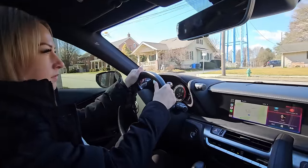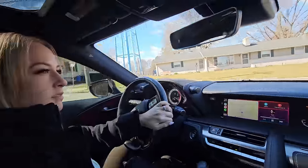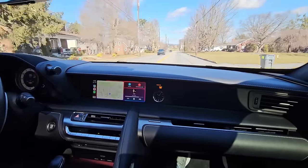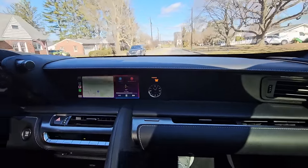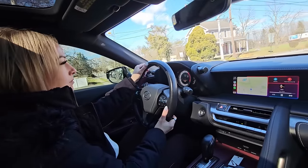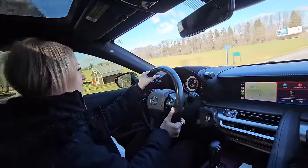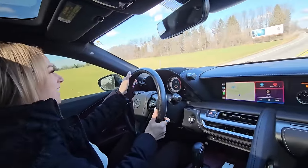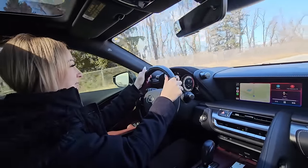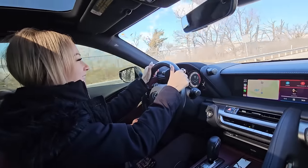Don't kill me. Don't kill me. Go ahead, give it some. I don't know if you need this much power. No, it's because you're jealous, because you want something like this. Well, yes. Exactly. You gonna let me drive it? Maybe. If we get it on the way home, you'll get to drive it. Is that it? That's pretty much it.